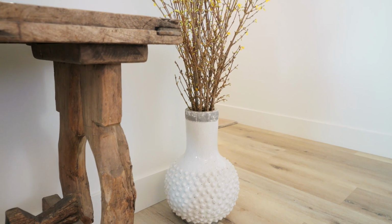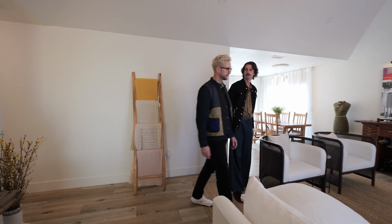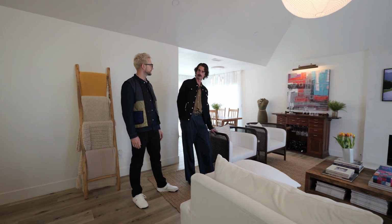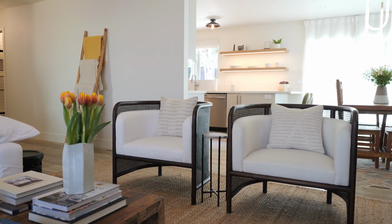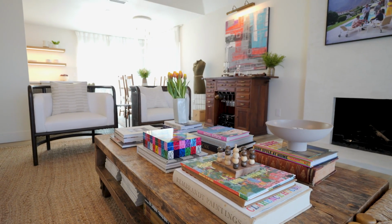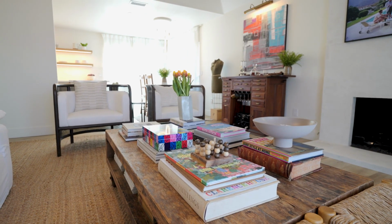This is the living room. I'm a huge Facebook Marketplace fan. It's like a hobby of mine. And so these are my pride and joy Facebook Marketplace finds. The couch is my pride and joy Facebook Marketplace find. This is a cool old antique coffee table that we bought from a client of ours, which was great because we needed a coffee table.